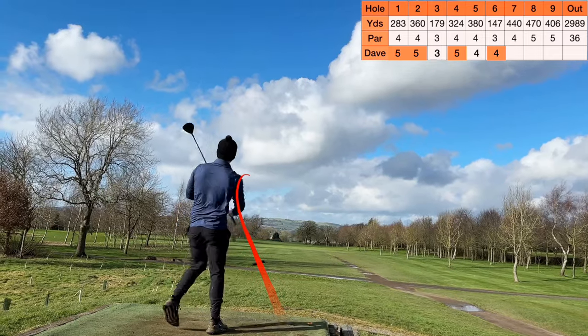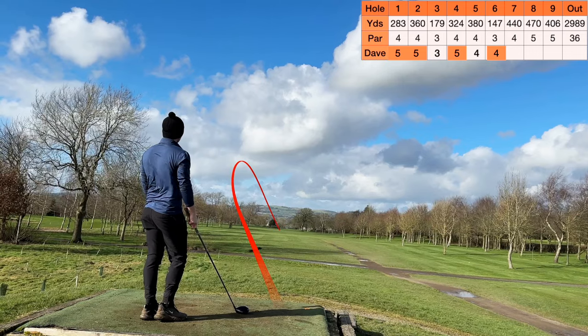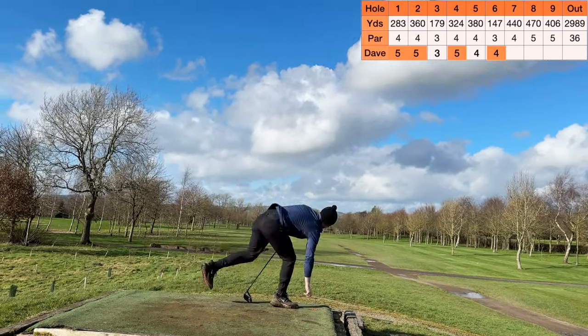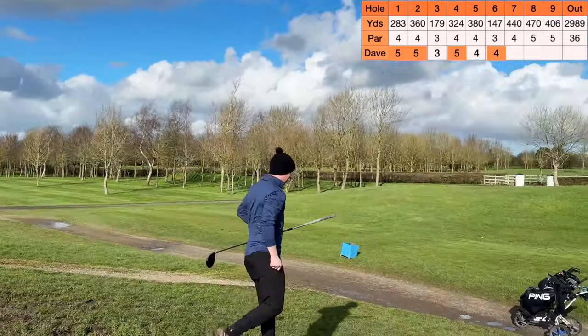Oh, that is going for miles. That is, whoa. What a drive. Bouncing away down there. Just running, still on the fairway. Good strike, we'll take that. Finally, this hole usually gets me every time, but good strike.